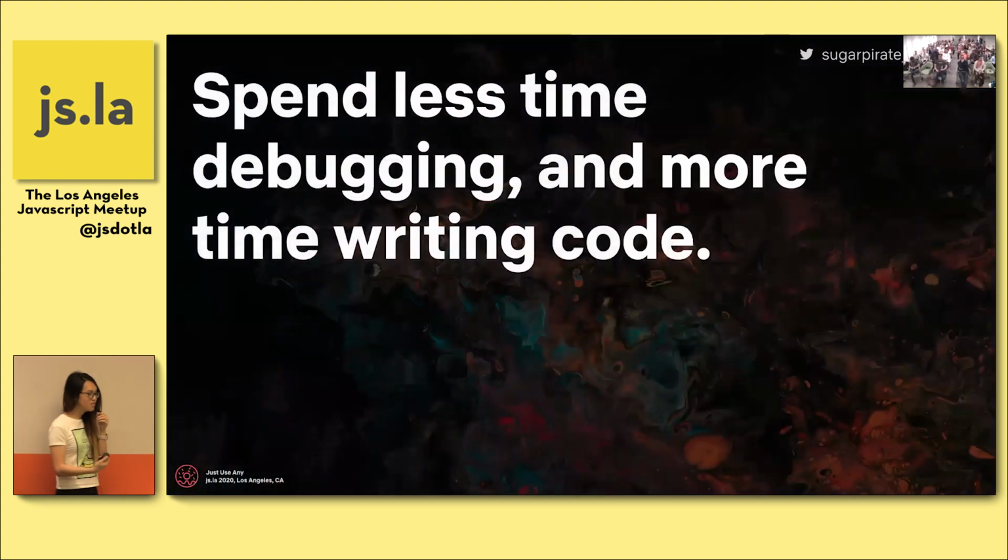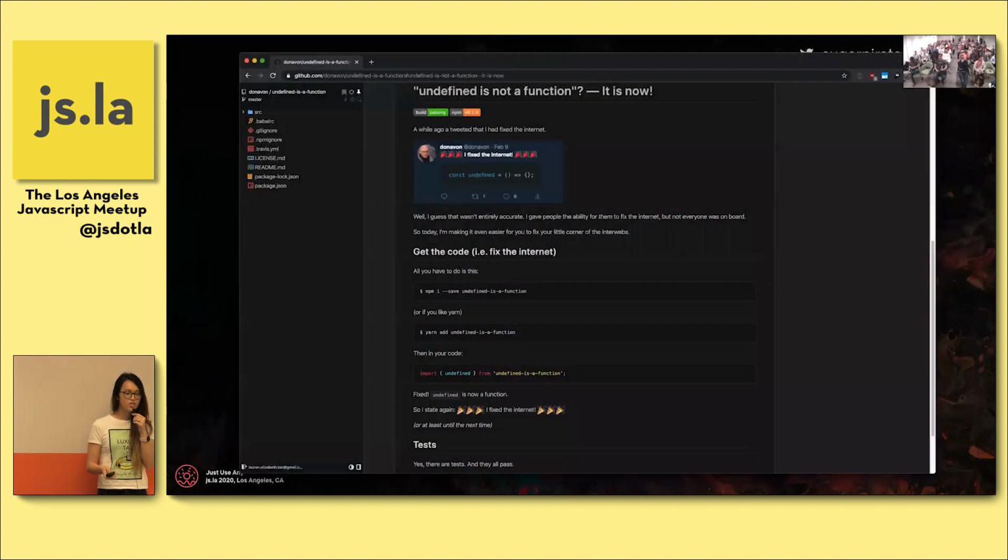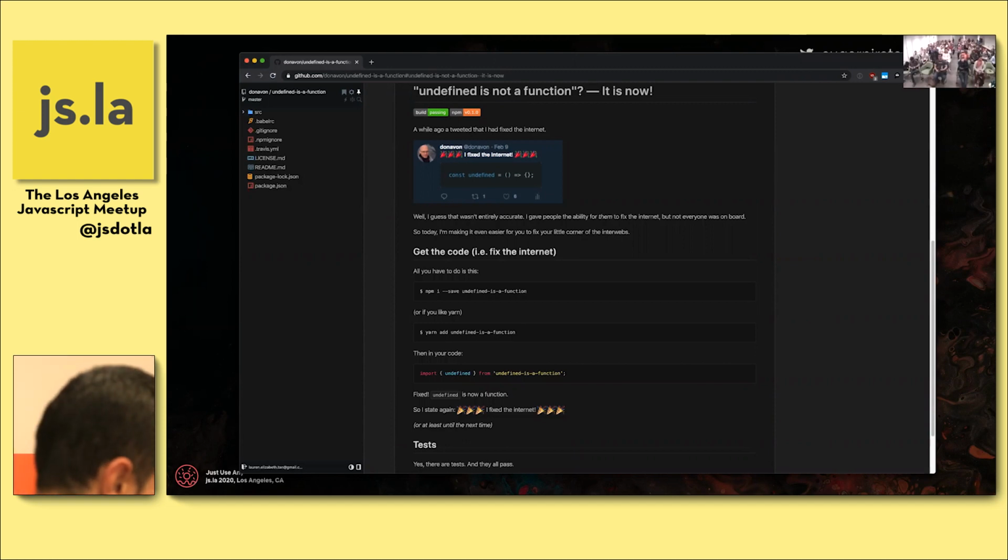So what I've learned is that by using TypeScript, I spend much more time writing code because, yes, it is a bit more verbose, but in return, I spend way less time debugging. And that's a trade-off I'm very happy with. So how do we solve this bug? Your first instinct might be to start adding checks for nulls or undefineds, or if you can see this, probably not. But this is a repo that makes undefined an actual function. Don't use this.